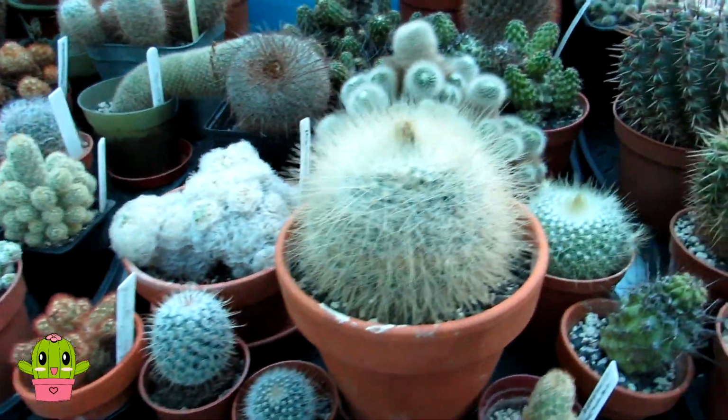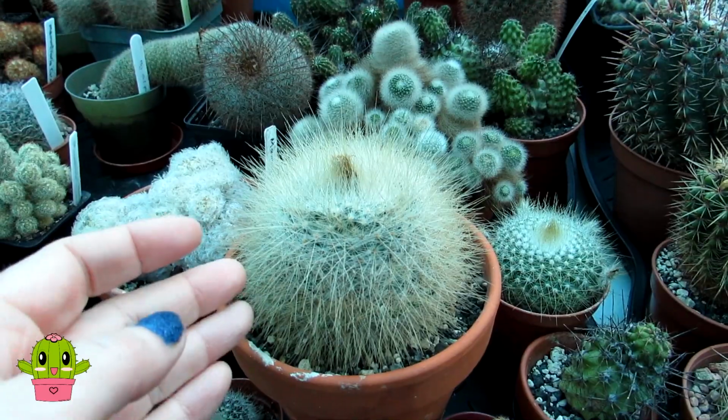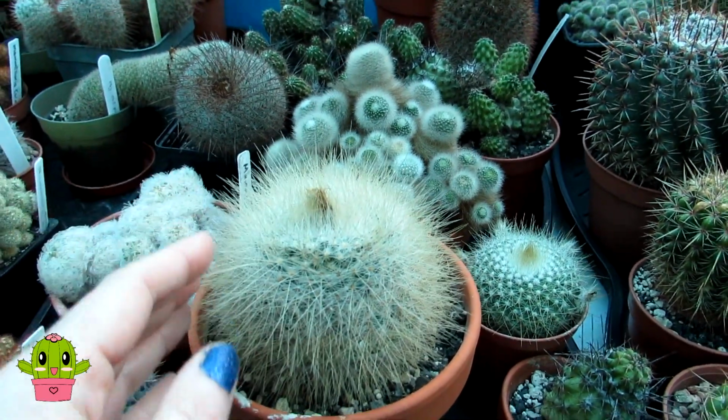Here as well, this is a lovely Parodia. This is my Parodia chrysacanthion rubra, orange flame as well. It's just a gorgeous one, I love it.